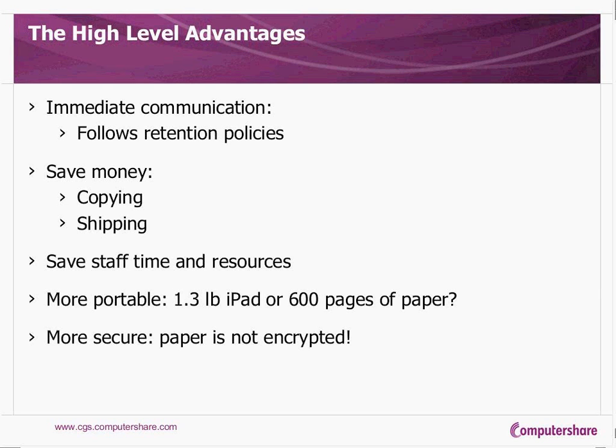boil it all down into one easy book versus pulling papers out, unbinding things, and moving them around. So those are the things that Steve had mentioned.